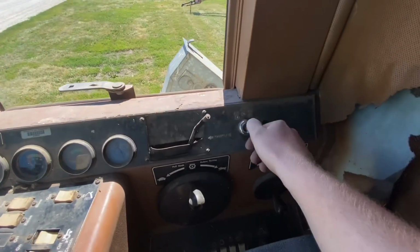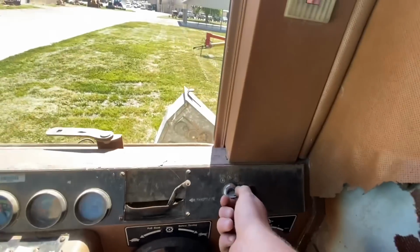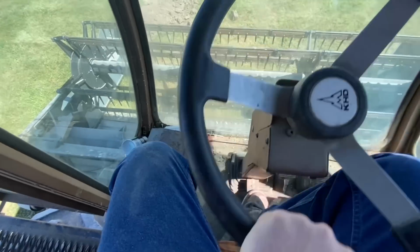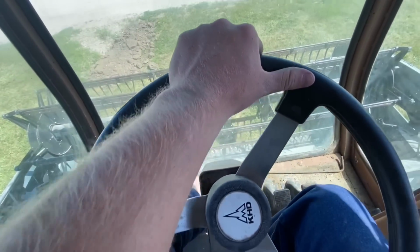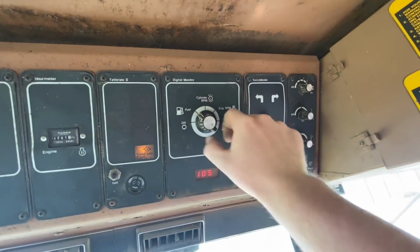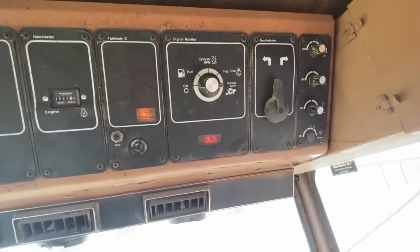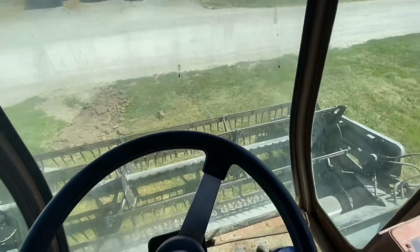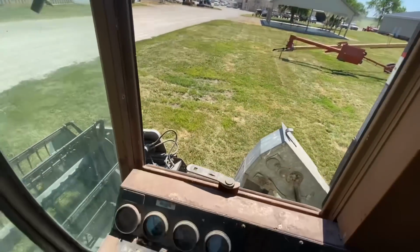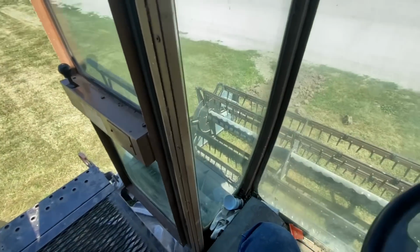I'm gonna come in here to the cab, turn it on, make sure she's out of gear. So this is our high-tech monitoring system. We got fuel percentage, cylinder RPMs, which should be 0, engine RPM, and ground speed. And actually, fun fact, all the lights on this combine work. We are missing the window here. This is our air conditioning. Actually, I'm gonna leave that open because it's kind of hot outside.